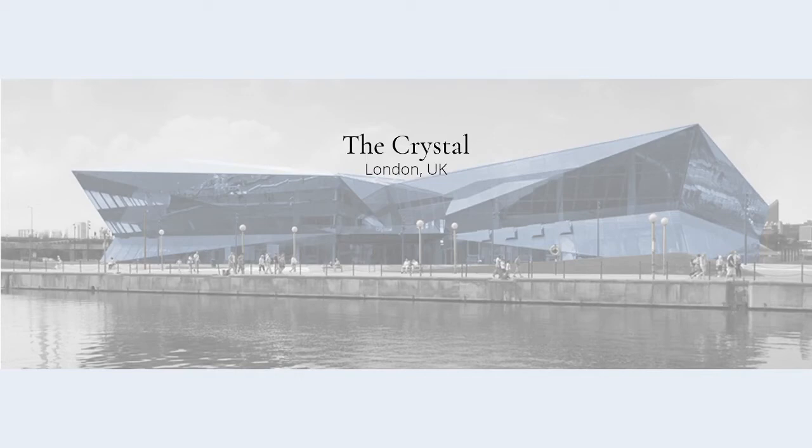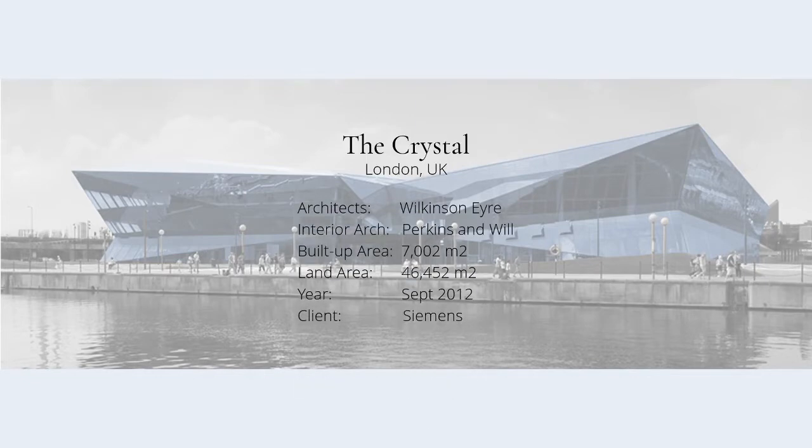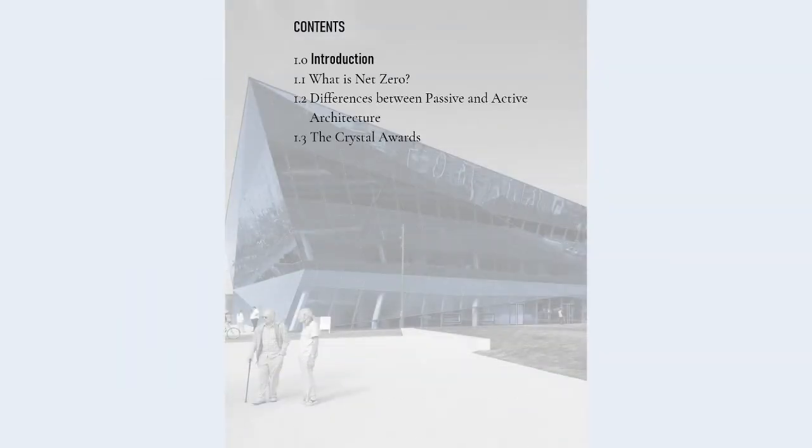We're from Group O, and today we'll be presenting about the net zero energy building, the Crystal from London. Here are some details of the Crystal. It's built by Siemens Corporation, commissioned by the architects Wilkinson Eyre, and completed in the year 2012, started using in 2013.